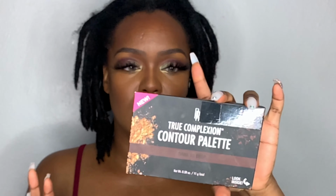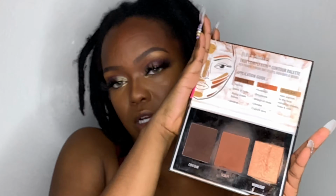To set my contour, I'm going to use the Black Radiance palette. This is the darker palette that they came out with this year, so the whole entire thing isn't new, but this one was new. And deeper shades for us brown skin girls is a win for all of us.